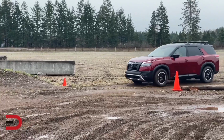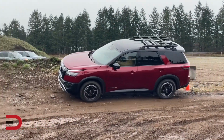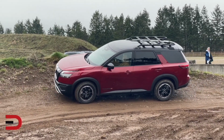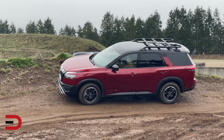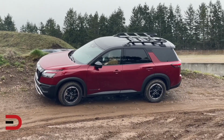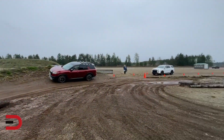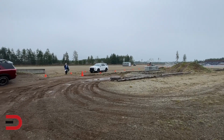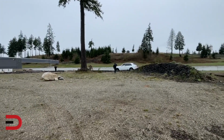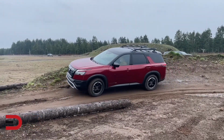Here it is, 2023 Nissan Pathfinder. This is the Rock Creek edition here at the Ridge Motorsports Park in Western Washington. We're participating in a 2-day event with my press association, on-road and off-road testing. So there's other vehicles here waiting to take on this short course. Actually, there's 22 vehicles. So let's see how the Pathfinder does.